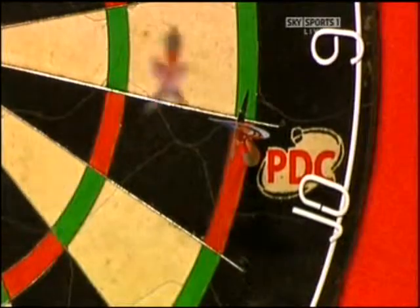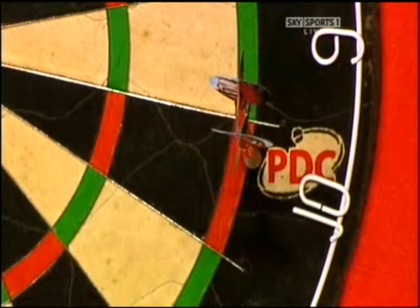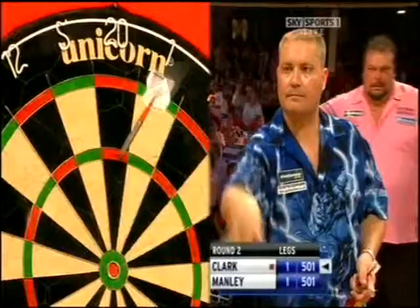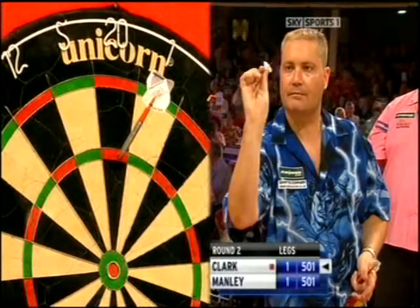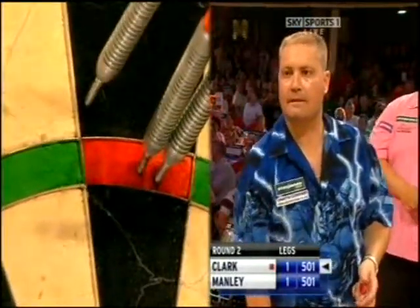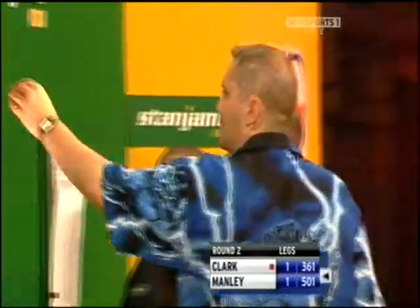Smile on his face. Well, he might. That dart there on the outside of the double 10. He aimed for it, didn't he? What accuracy. And may have nudged it in, it may not. The fact is, it was never going to be far away if he aimed inside it.